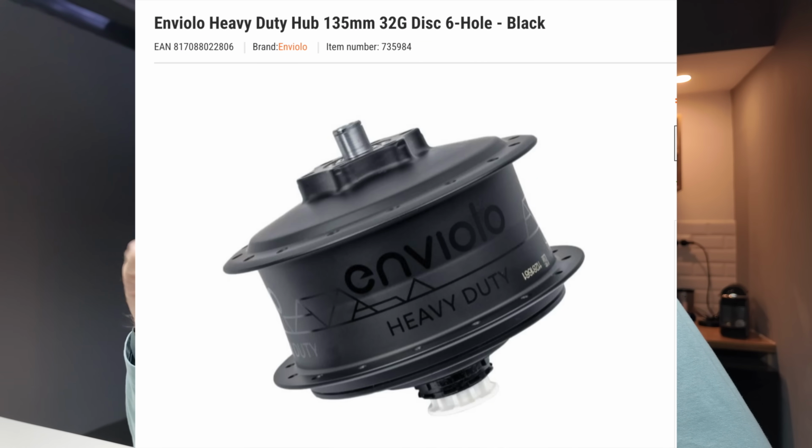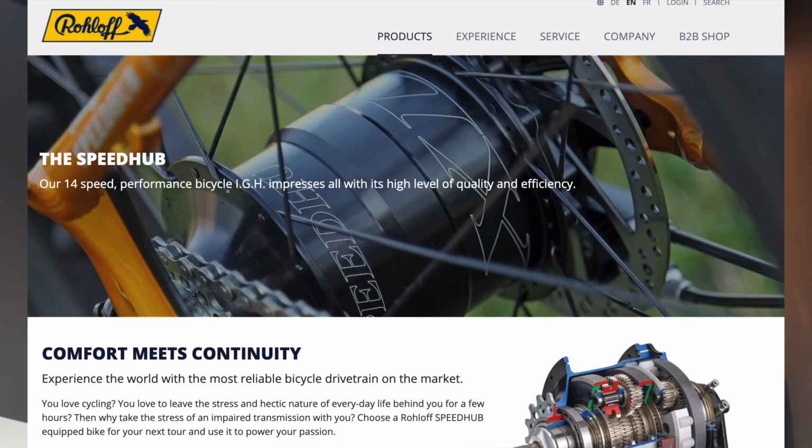Within that, there's basically two different hub options. There's one from the existing manufacturer, Envilio or Envelo or whatever the heck they are, and then another one called Roll-Off. The solution would run roughly €1,000, give or take a couple $100, depending on how exactly I accomplish it. So my goal is to get that done at some point here.